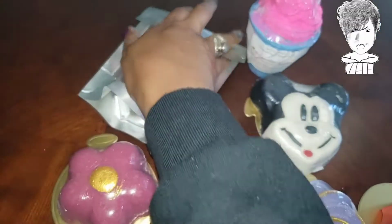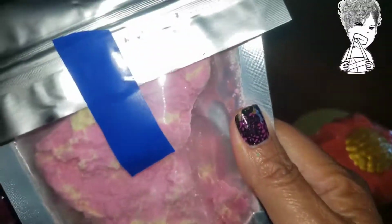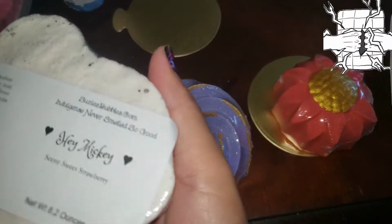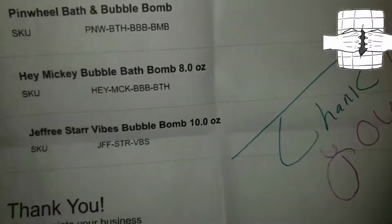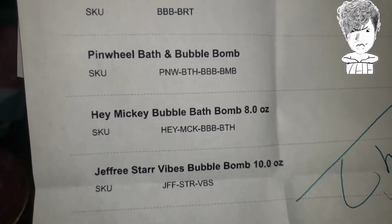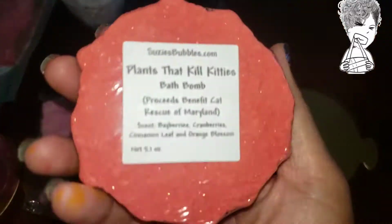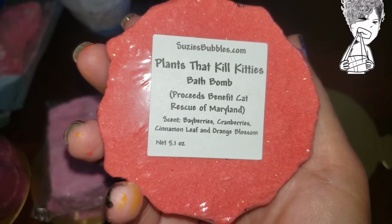So again, I have the Bubble Brittle. I have the Jeffree Star Vibes, very pretty and vibrant. I have the Hey Mickey. I really just, oh no, actually on the invoice it does say Bubble Bath Bomb. I've had some bath bombs from her that weren't bubble, and I found out by actually using it before. And then this one is Plants That Kill Kitties.